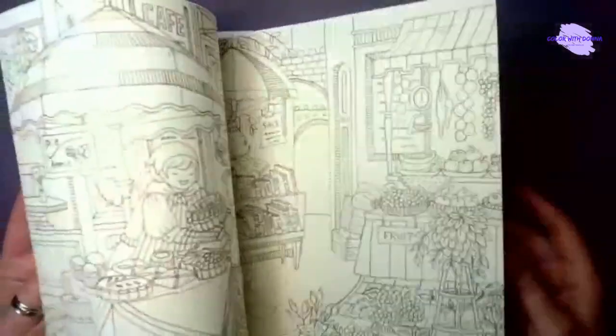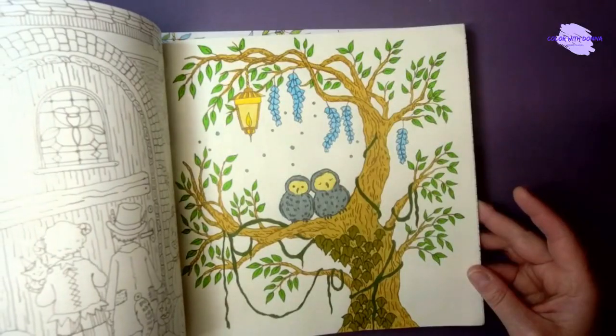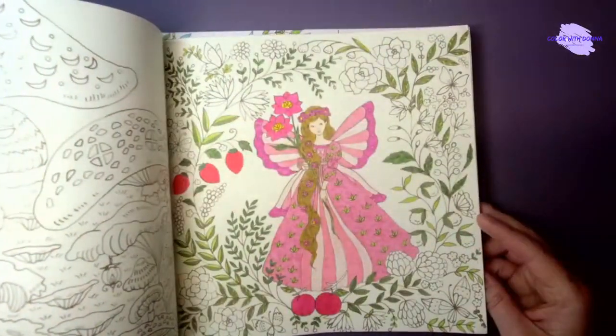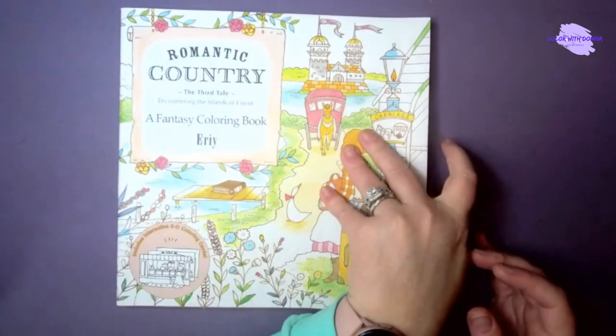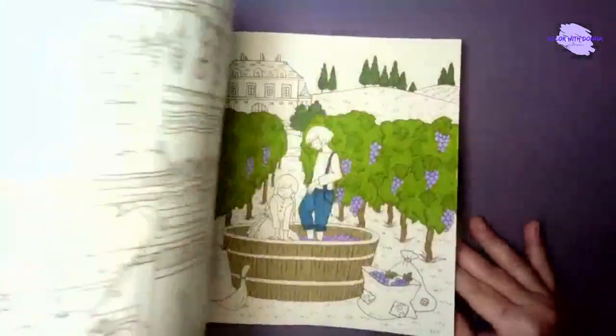Let's see how much I've messed up in here. I did this one. I started this one. I think that's it. I did those so long ago that I don't even really remember them. And then I have the third tale, Romantic Country by Erie. I don't think there's anything done in here. Well, I guess I did start this one.